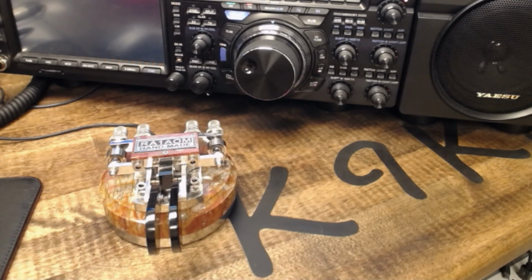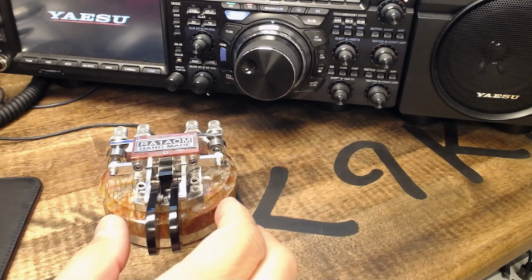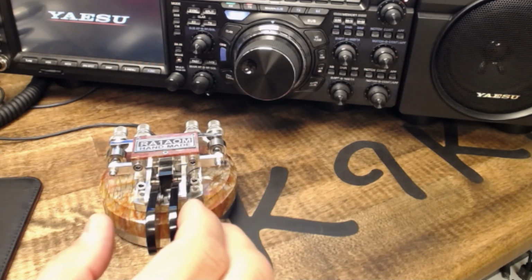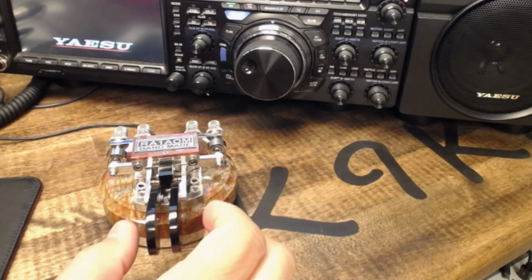Let's do VA, VO, and then we're going to do one more set with a vowel with the V. So let's do VA, VO, and then a mystery vowel.